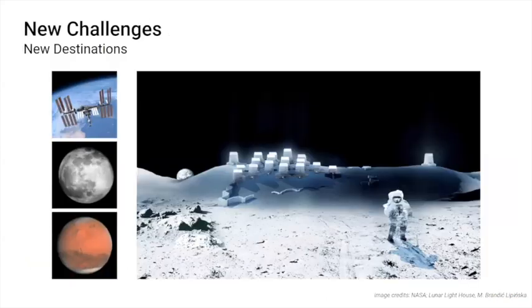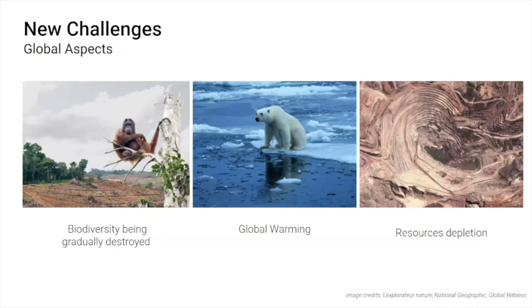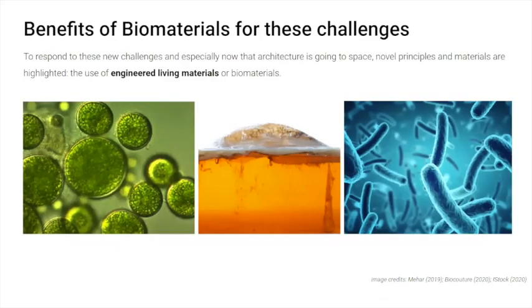However, we're facing new challenges, and some of these new challenges are new destinations. We're going further than our Earth and going to low Earth orbit, the Moon, or Mars. Some other new challenges are global aspects, such as biodiversity being gradually destroyed, global warming, and resource depletion. So to address these new challenges, we need a new way of thinking. What we're going to tell you about and show you are some examples of using engineered living materials to address some of these challenges. And the first challenge, Monika is going to tell you about.